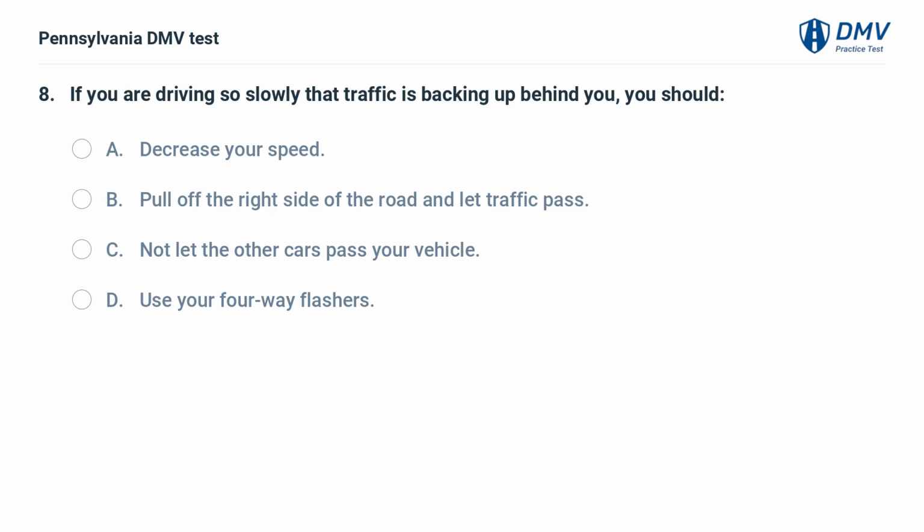If you are driving so slowly that traffic is backing up behind you, you should A. Decrease your speed. B. Pull off the right side of the road and let traffic pass. C. Not let the other cars pass your vehicle. D. Use your four-way flashers.